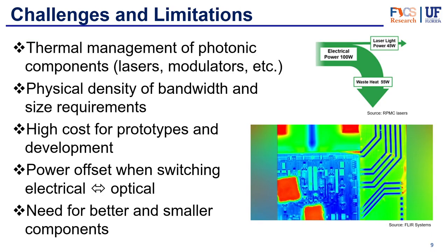Now, we mentioned all of the advantages, and it looks like photonics are great, but obviously they have some challenges and limitations that we might have to get over or get around. One of the bigger ones is, as we started to say, thermal management of some of the photonic components, like the lasers and the modulators. They can really dissipate a lot of heat. We see here, for example, that for a 100 watt laser, 55 watts ends up being waste heat and only 45 watts goes towards the laser light.